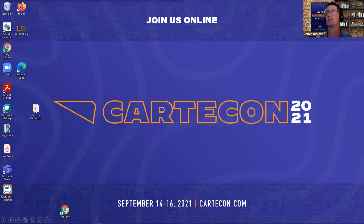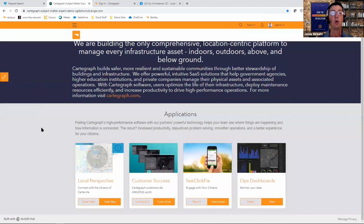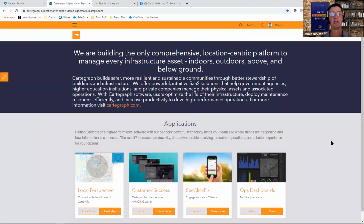So I am going to go back into, so now I'm in, we're going to talk a little bit more about this, but what I have here is my Esri Hub page. ArcGIS Online now allows you the ability to create what they call Esri Hub. It's just a tool with which I can create these web pages that are utilized on ArcGIS Online.